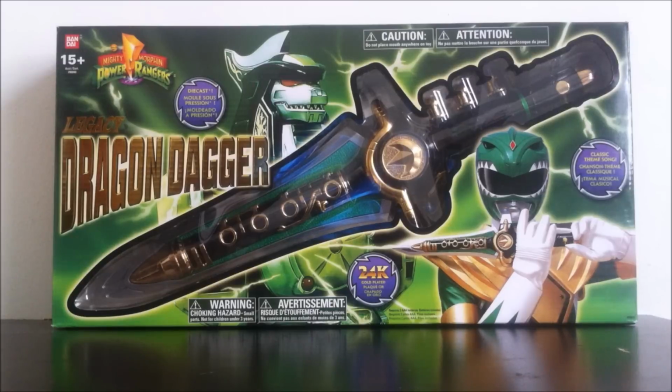So, with the 20th anniversary came the Legacy Megazord and the Morphers, and we figured that they wouldn't do anything afterwards. Well, here we go. They're releasing the Dragon Dagger, the Green-White Ranger Morpher, and Dragon Zord, and then recently announced Legacy Titanus to complete basically your first wave of some of the toys that you got from 1993. And this is a pretty amazing piece.